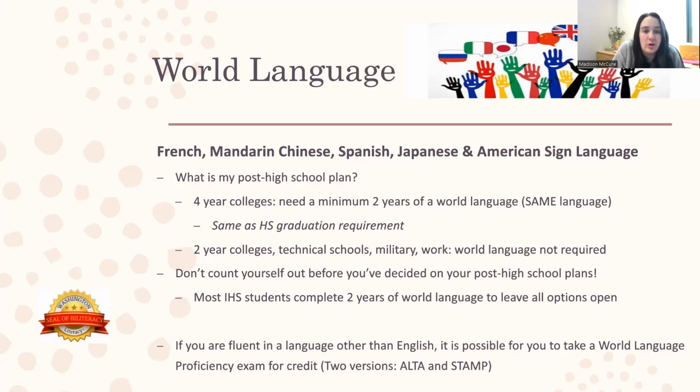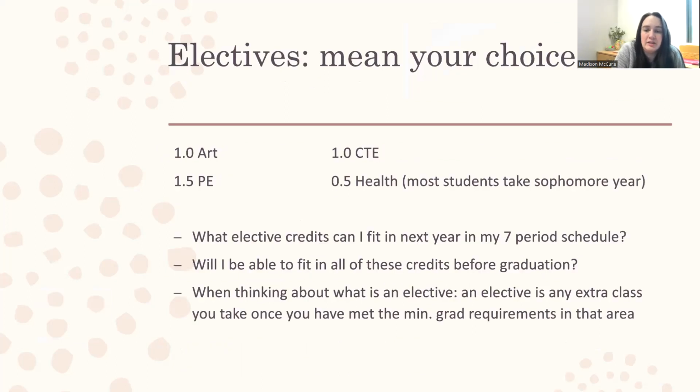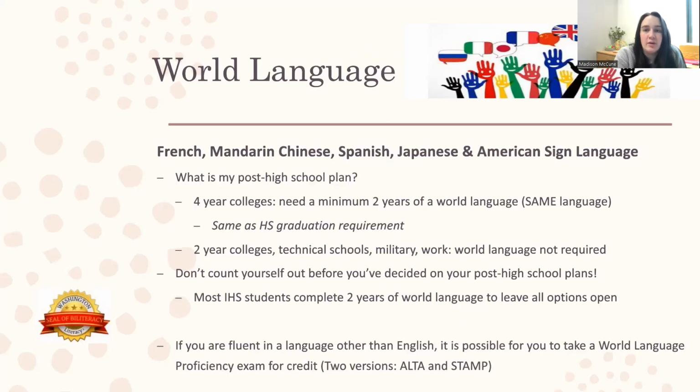But if you're thinking about going into a 2-year college, technical school, military, or work, the world language requirement isn't required for you and may not be required in high school for you. So that's something you can talk to your counselor about more specifically if you have questions about that. But at the same time, you may not want to limit your options at this point in high school. So don't count yourself out before you've decided on your post-high school plans, and maybe consider taking those 2 years of world language just so that you have the 4-year college as an option.